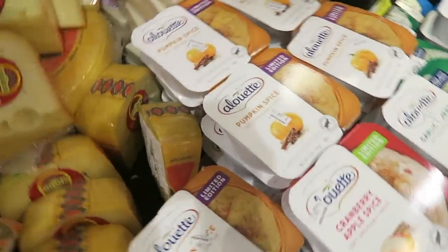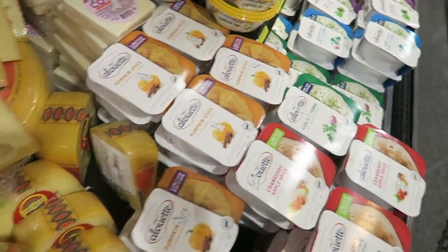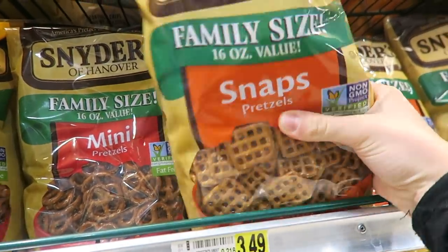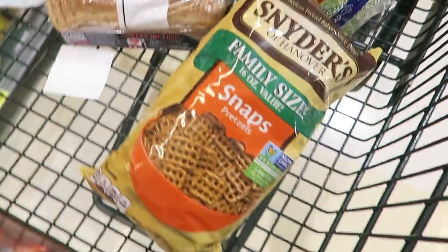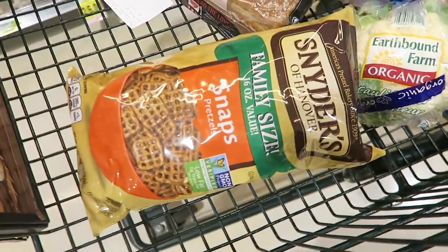What in the world? Pumpkin spice cheese? I don't know what I think about that. Gotta get some white frosting and a white cake mix. Every year I make these really good pretzel snacks, and these are the ones that I need for that, and these pretzels are my favorite. They're so good, and I only get them when I make these.